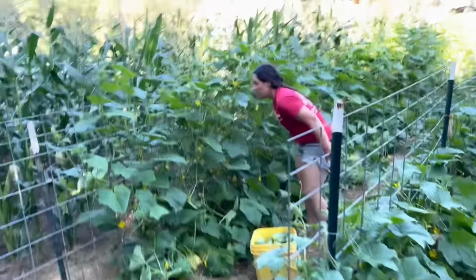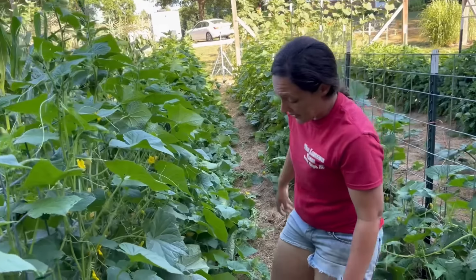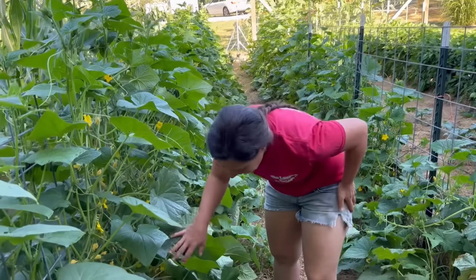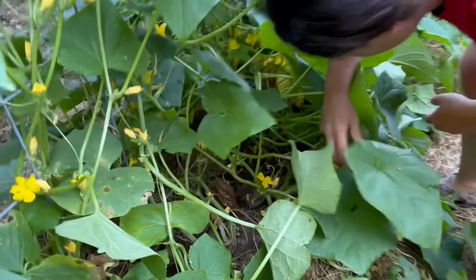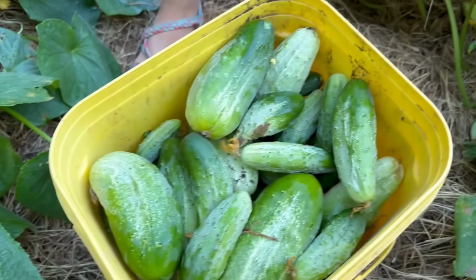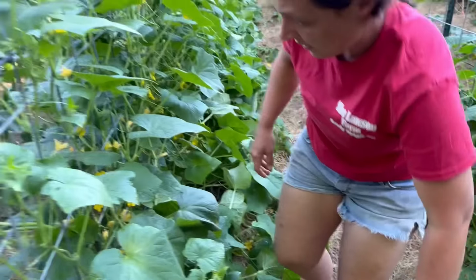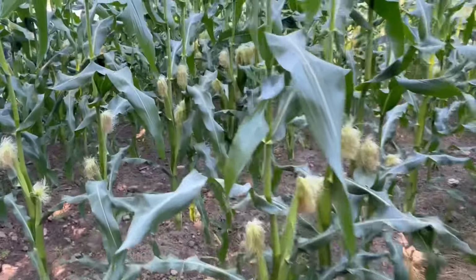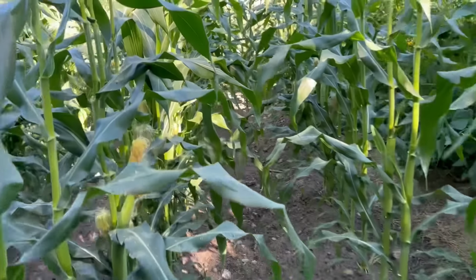You know what? I don't think we got no zucchini last year. I think I got a couple, and that was it. I think they got them before we ever got them last year. Yep, I think we got a couple, but that was it. Look right there. I already filled that bucket up. It's amazing how heavy cucumbers get. We're gonna take us a stroll down corn lane.